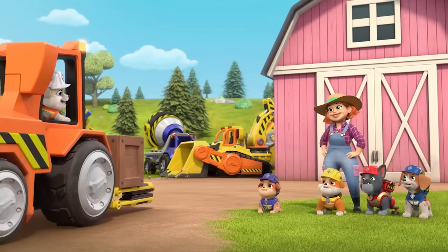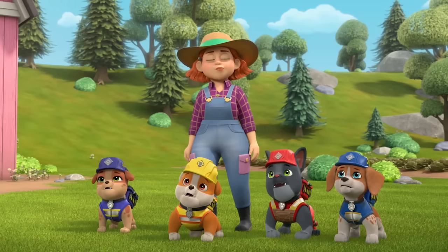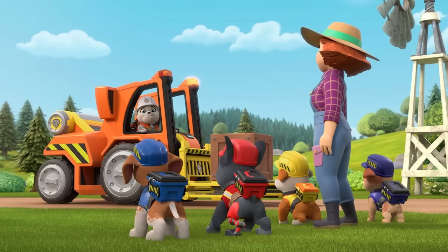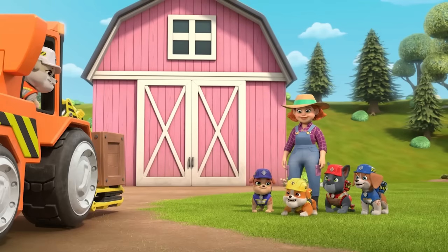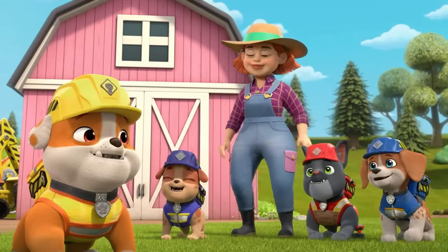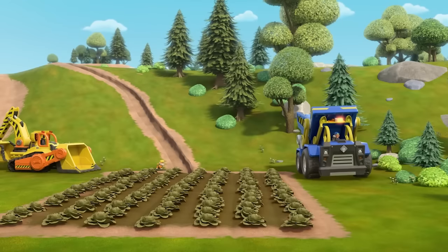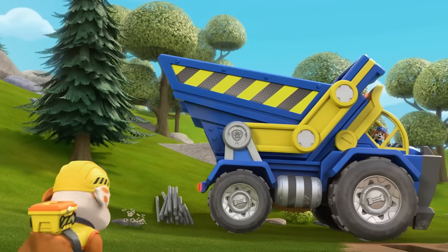Hi, Auntie Crane. Hi, Pups. Hi, Farmer Zoe. Whoa! Those crops do look pretty thirsty. We're gonna need to get that water to them lickety-split. So, what do you say, Rubble? I say, let's Bow Wow build a waterway for Farmer Zoe's vegetables. The steel rebar will make the waterway nice and strong.